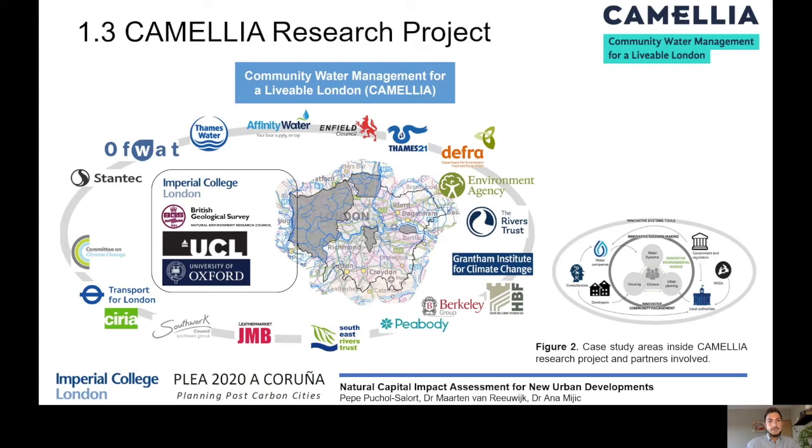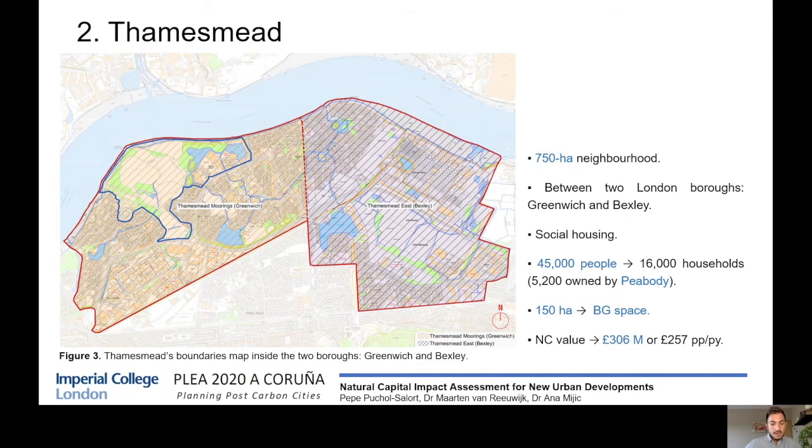This work is part of a larger research project called Camellia. This comes from Community Water Management for a Livable London. And as you can see in this figure, it involves a lot of partners and organizations and has 4 case studies highlighted in the London map. The idea is to have citizens at the core of water management. And one of these 4 case studies is Thamesmead.